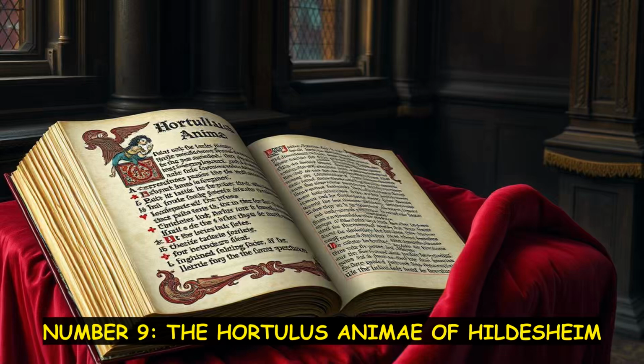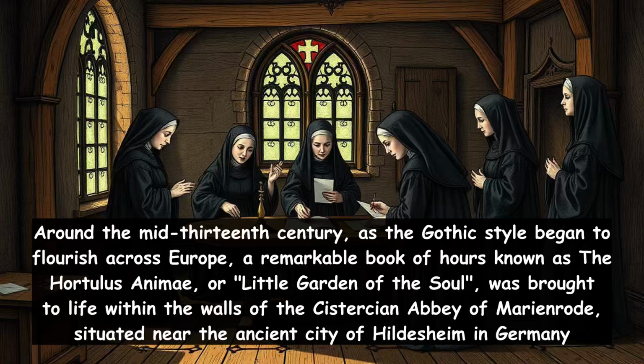Number 9. The Hortulus Animae of Hildesheim. Around the mid-13th century, as the Gothic style began to flourish across Europe, a remarkable book of hours known as the Hortulus Animae, or Little Garden of the Soul, was brought to life within the walls of the Cistercian Abbey of Marienrode, situated near the ancient city of Hildesheim in Germany.